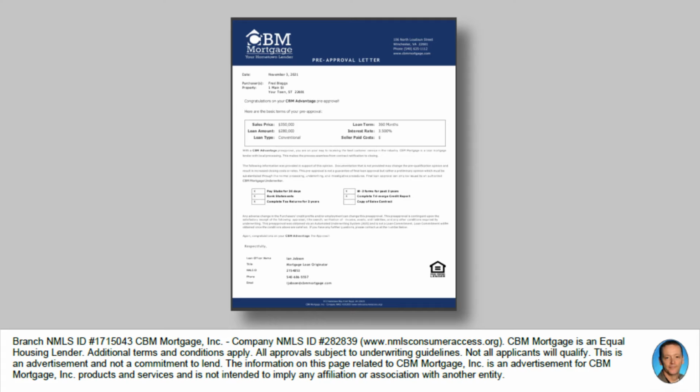You want to make sure you have that pre-approval for a couple of reasons. That's going to help you to understand how much you can borrow, but it's also going to give you some credibility when you go out and put an offer in on a house. You want to make sure that people are taking you seriously. So when you put your offer in, if you have a pre-approval, that's going to have a lot of weight when it comes to the seller considering your offer.